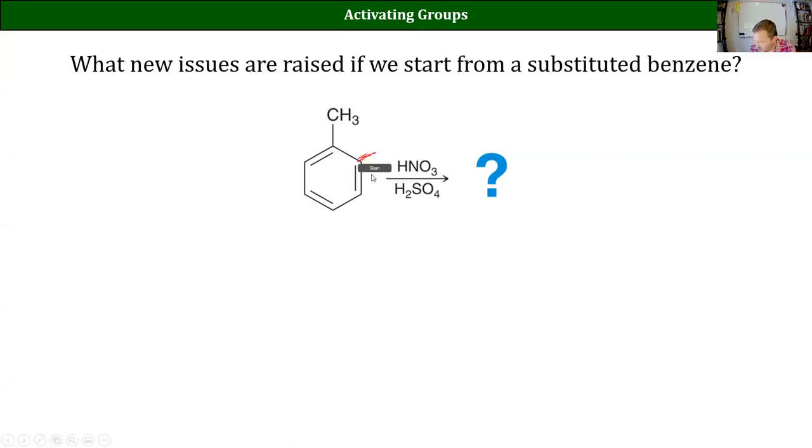Right. So there's the ortho position. There's the meta position. And there's the para position. Those would all give you a different product, right? So how do we know which of them is going to be favored? Or is it going to be random? Well, that's going to depend entirely on what this existing substituent is.